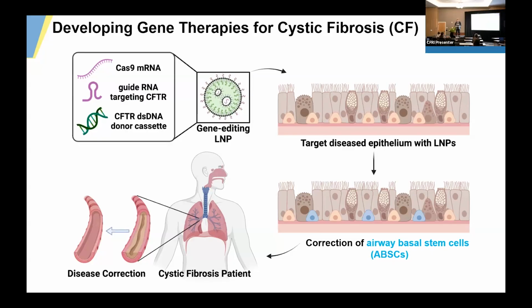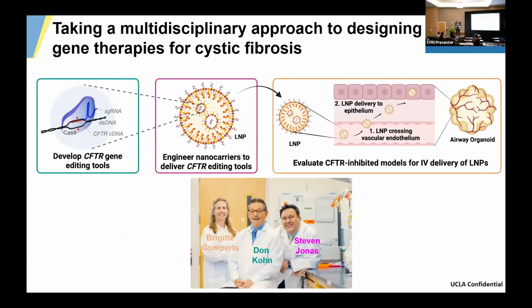So the approach that we're taking at UCLA is really to take a multidisciplinary approach to thinking about gene therapies for cystic fibrosis, where these are my colleagues, Brigitte Gomperts and Don Kohn. Their groups have specific expertise. Dr. Kohn's expertise is in developing different types of gene editing tools, and he's sort of making the cargo, if you will. Dr. Gomperts is an oncologist who has an interest in airway stem cell biology, and she is the part of the team that helps us identify the highest value cellular targets that are hopefully ripe for correction for gene therapies.